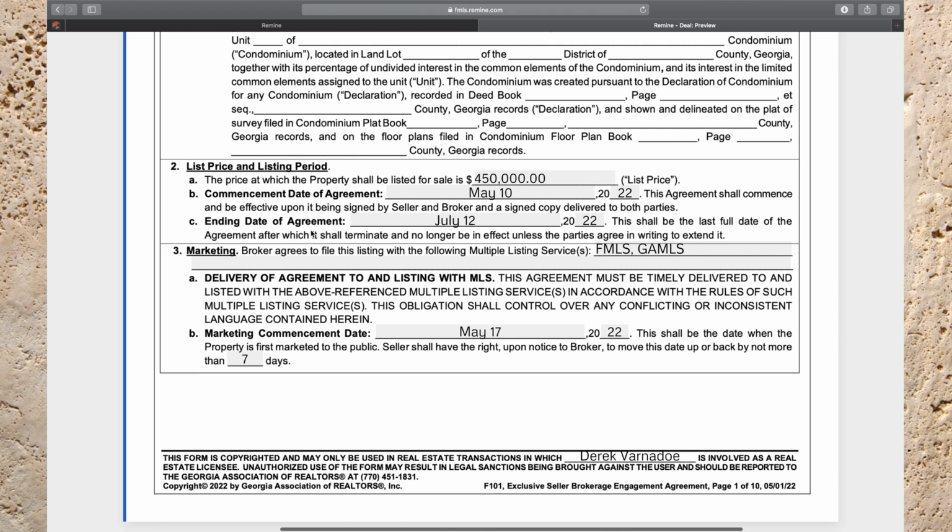Now, this is 100% negotiable. I would encourage the commencement date, typically, that's going to be similar to an offer date when we're filling out a purchase and sale agreement. It's typically the date that we're filling out this listing agreement, the same day that we send it over to the sellers and they sign it.